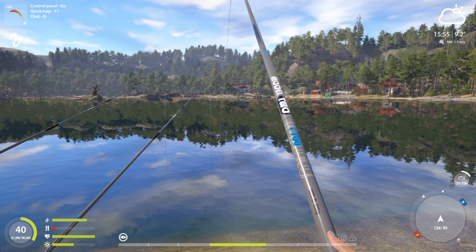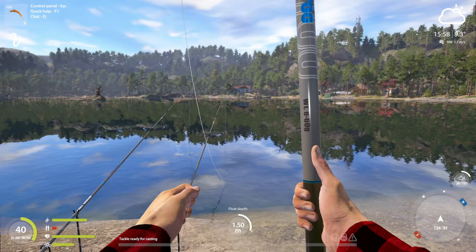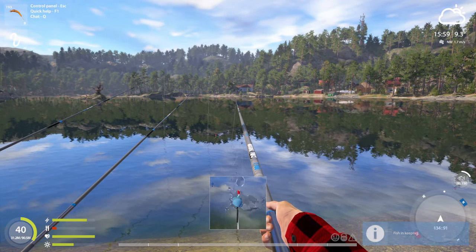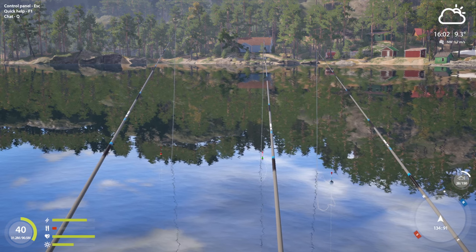I'm starting to think maybe the Kuori whitefish is more active during the morning hours. But maybe they could be active right in the evening too. Late evening, meaning.